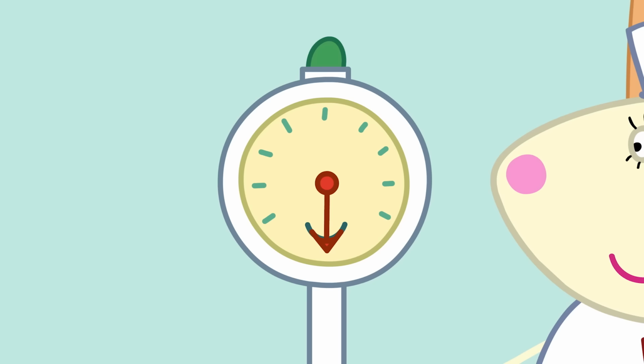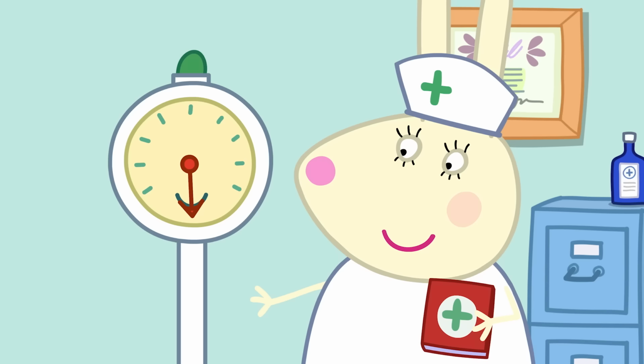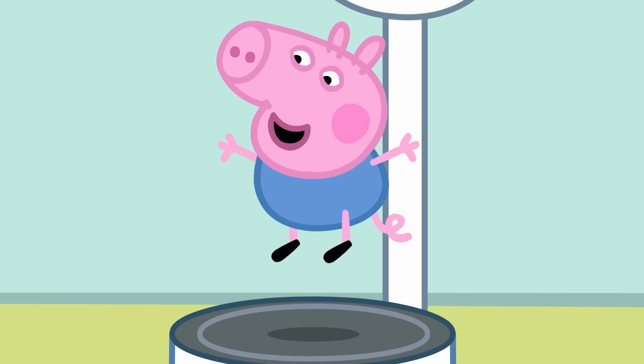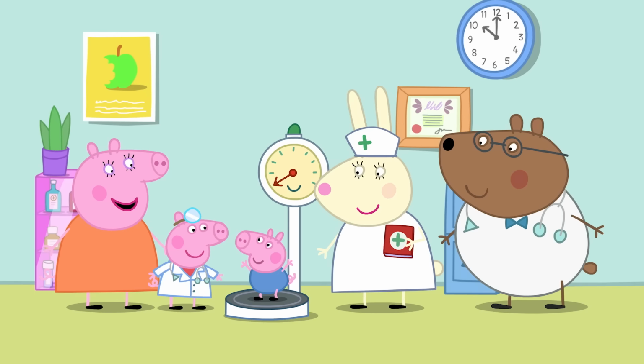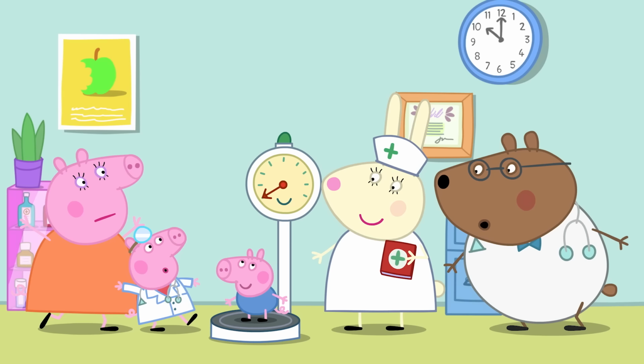Now it's time to check George's weight. With a special machine called scales. This machine will tell us how much you weigh, George. And it's really good for bouncing. George loves bouncing. And freeze. And unfreeze!